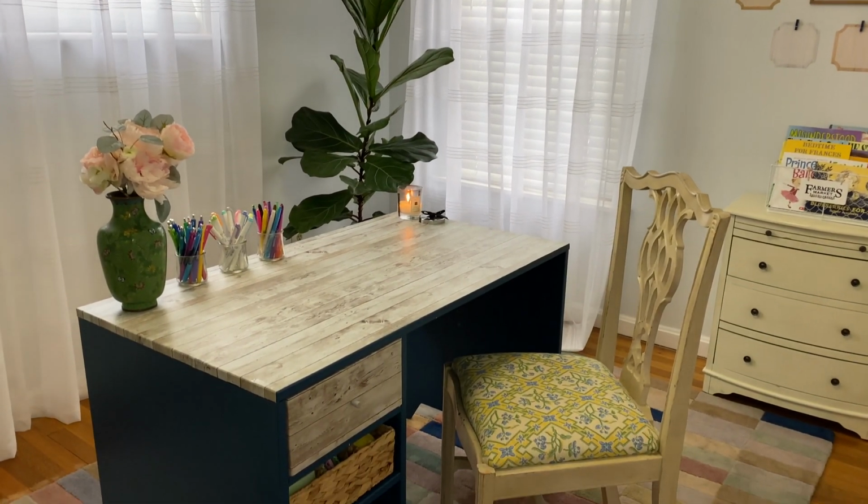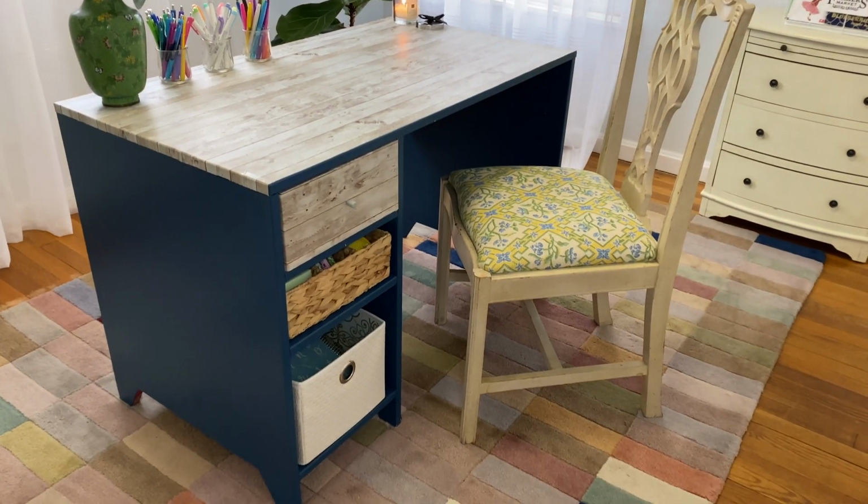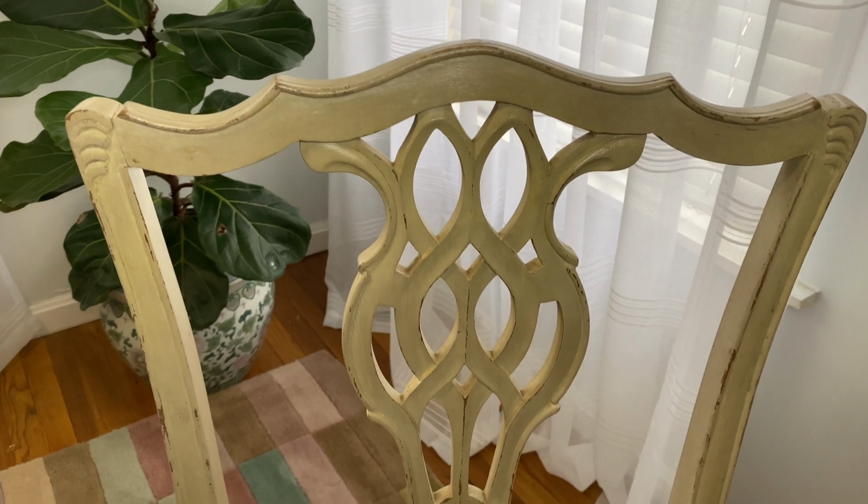It's time for the main event, and that is the desk area. This has to be my favorite spot in the room. I'm so proud of how it turned out. The very first thing I'm going to show you is this chair.